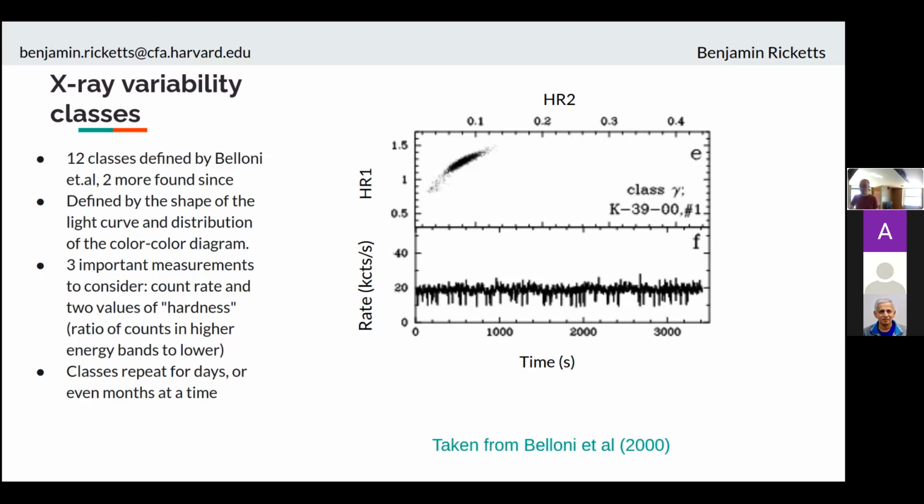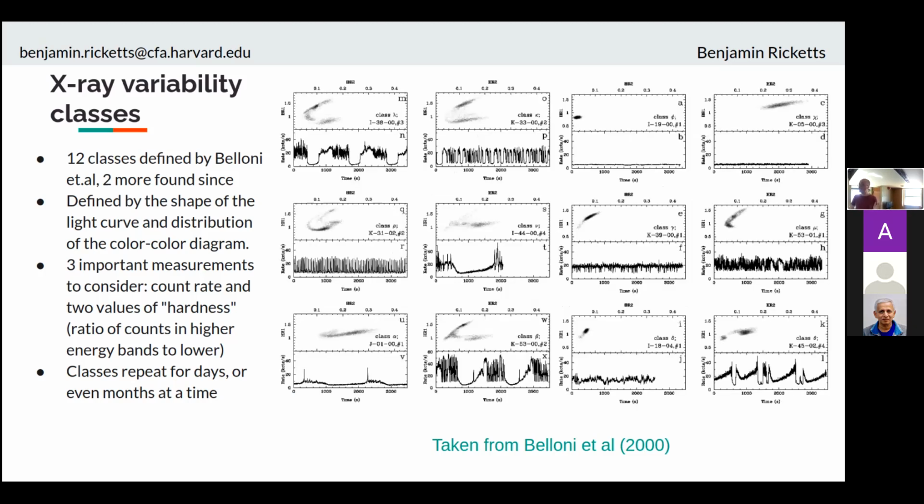Here are all 12 of Belloni's classes, and you can immediately see there is a huge variety of different length scales of behavior: flaring, and long transitions between high and low intensities. It's a very odd source. And these cycles are not just random, out of the blue. They repeat for sometimes months or even a year or so, on month-long timescales. So they aren't just weird exceptions. They come up over and over and over again.